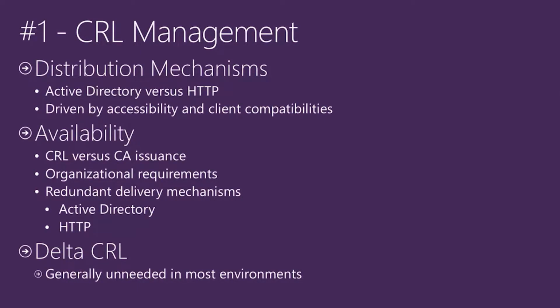One of the things that comes up a lot of times is this concept of CRL availability or CA availability. A lot of times customers will ask, I want a highly available CA. I want a fault-tolerant CA. My number one question is, what do you want availability for? Can you set up a geo-dispersed cluster, have a SAN underneath, have replication going back and forth? Sure, I wrote the white paper on it, not a problem.